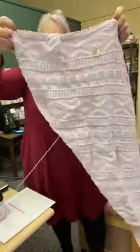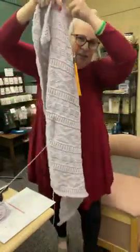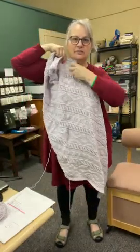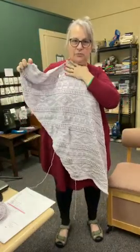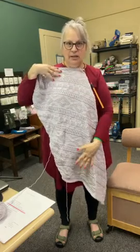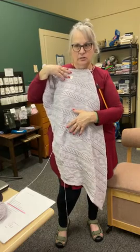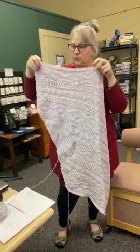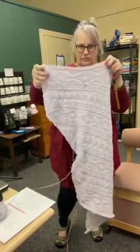So it is getting quite long and beautiful. I absolutely love this. It has repeating what I call sequences. So you've got your patterns. I think there were 3 charts. Yes, 3 charts. And you repeat the sequence of charts. I'm doing 5 times. So I just completed the 4th one and am ready to start the final sequence.